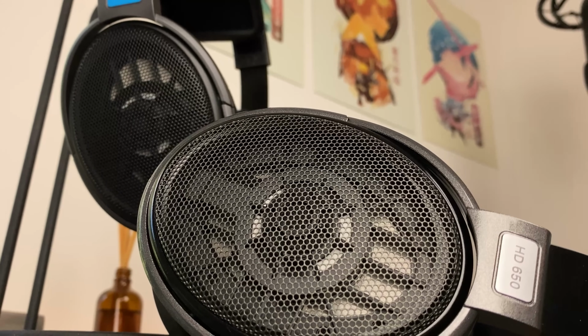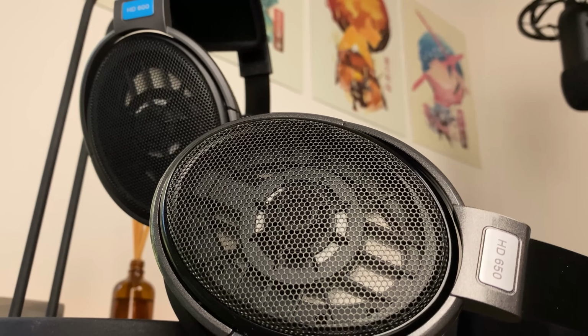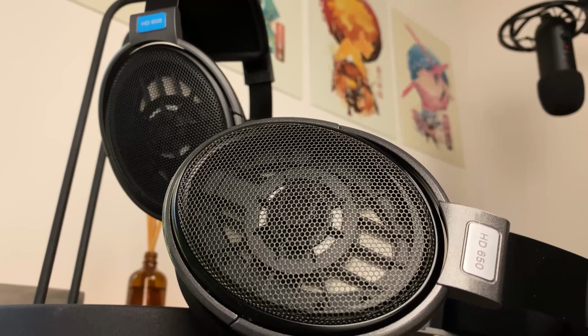Okay, so for the last region of the frequency response, we have the highs. And this is again a place where the HD600 and HD650 do differ quite a bit from each other. So I'll start off by talking about the HD600, ignore the fact that I have a 650 in my hand. So the HD600, I think it has just the right amount of energy and sparkle in the highs. It never came across as veiled to me. Additionally, I think it has very good treble extension actually.